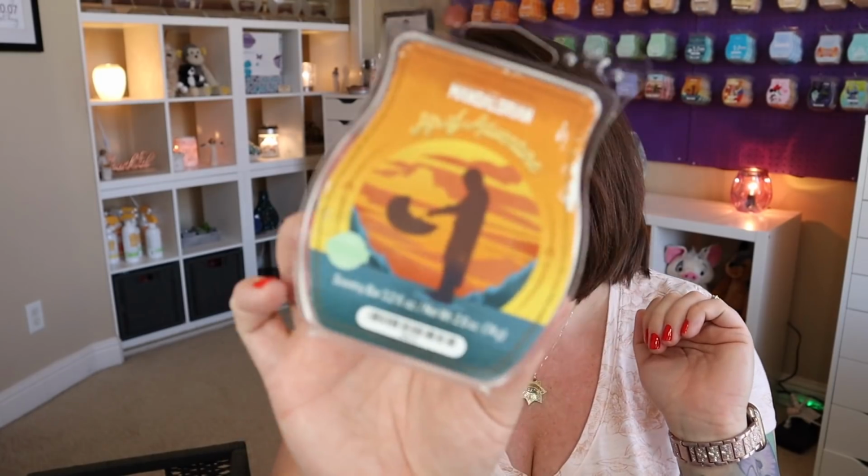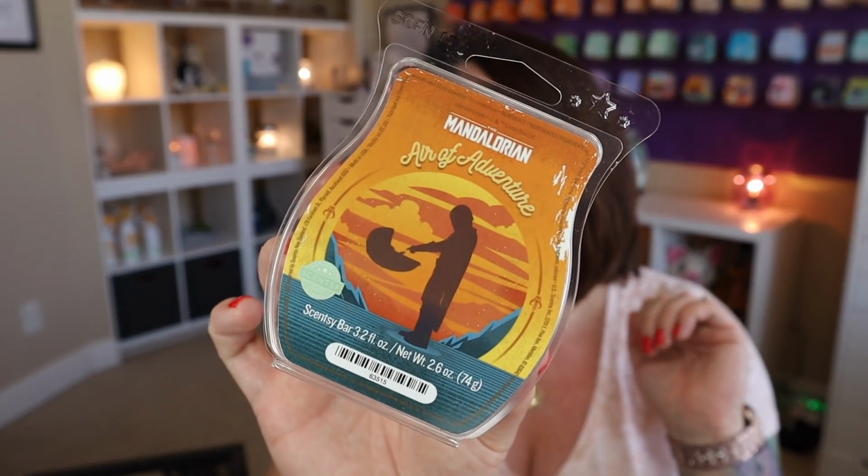So love that. I guess I did get through a little bit. I just feel like usually my basket is halfway full. And really, I would have gotten through probably double this amount had I warmed the usual amount. Anyways, I got through one of my bars of the Mandalorian Arabian Adventure.